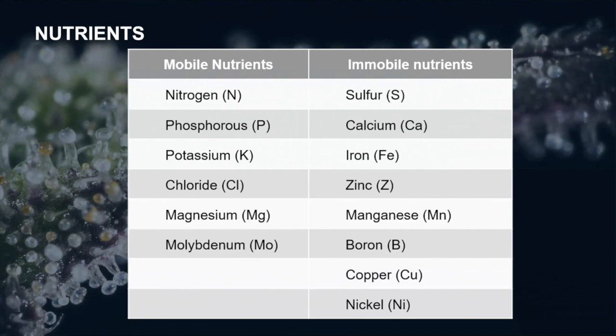Might seem like a stretch at first, but when you think about how mobile nutrients are moved by the plant and immobile nutrients are moved through the transpiration process, it becomes more clear. In order to maximize your plant's uptake of immobile nutrients, you must maximize the movement of water through the plant. Otherwise, the nutrients will never get where they're supposed to go.